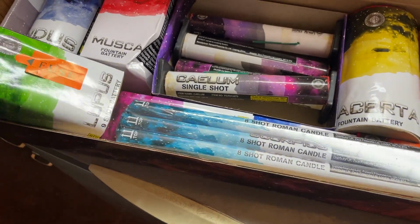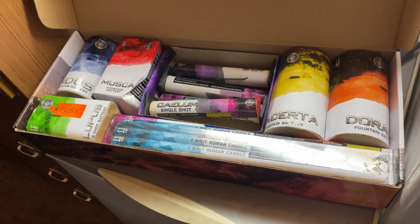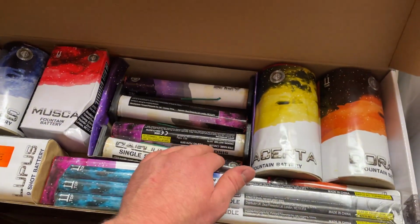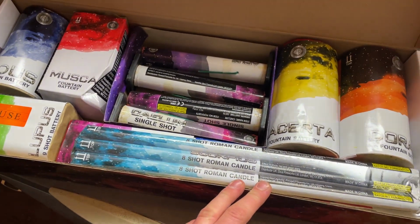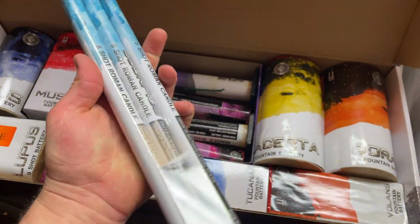I don't know if I'm going to capture everything of this box on film. If you guys really do want to see it on camera though, please let me know in the comments and I will do a separate video on this whole box.